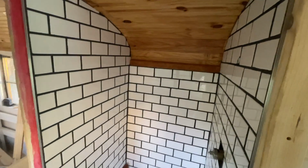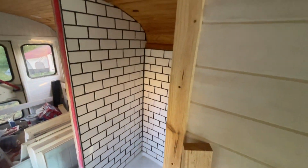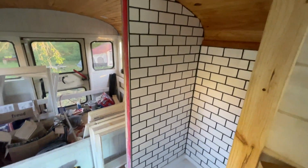Tomorrow I'll get in all of the fixtures as well as finish up the trim. I got one piece of trim in today. Love it!